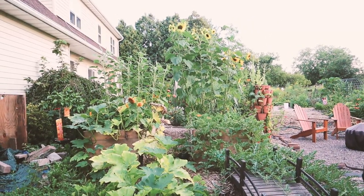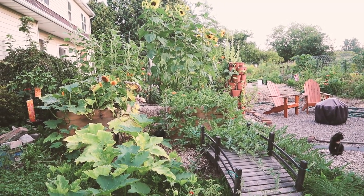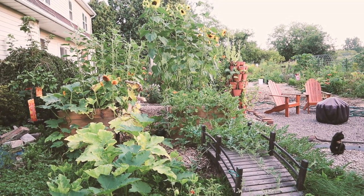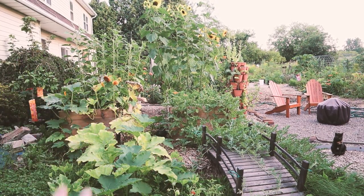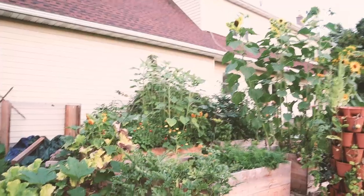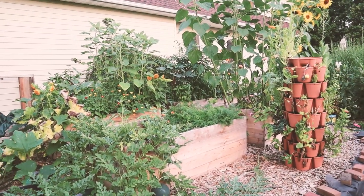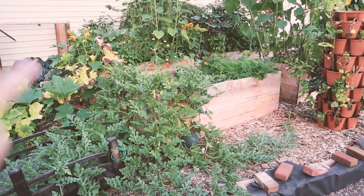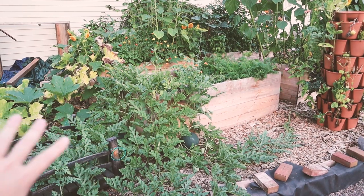So this is the other view of the kitchen garden. You honestly can barely see the beds because the watermelon and the squash and pumpkin have just overflown so much. Here's another angle. You can see some of the watermelon fruit there. You got a bunch of fruit over there.